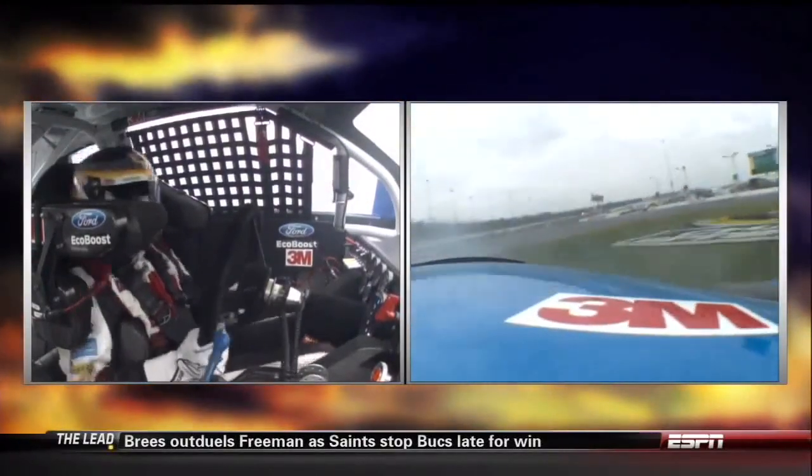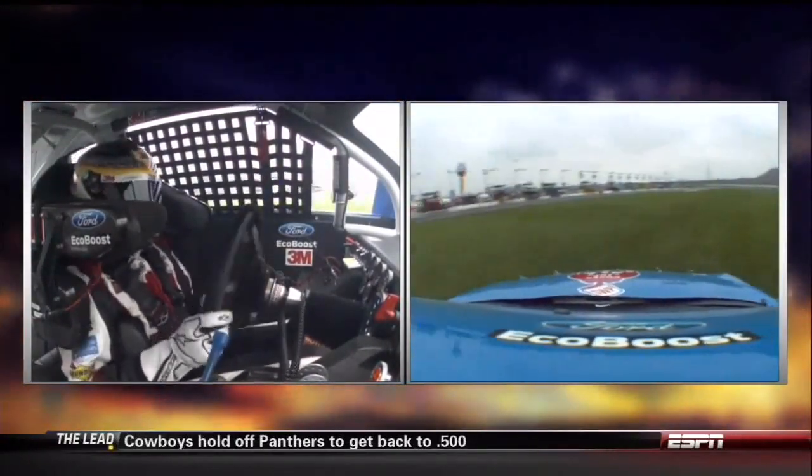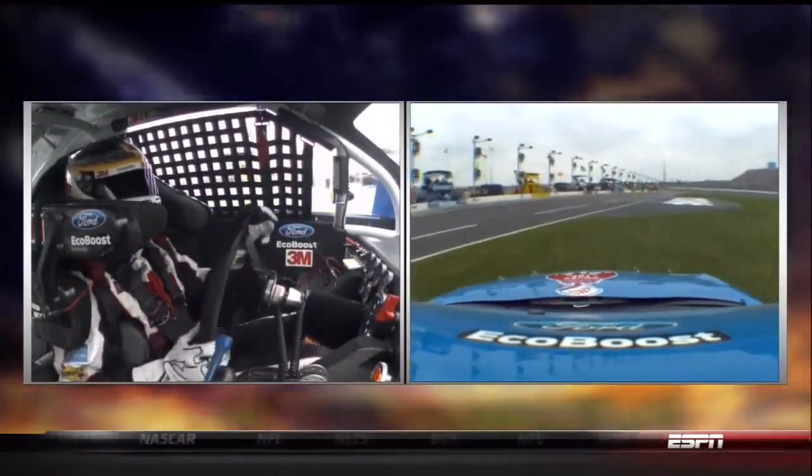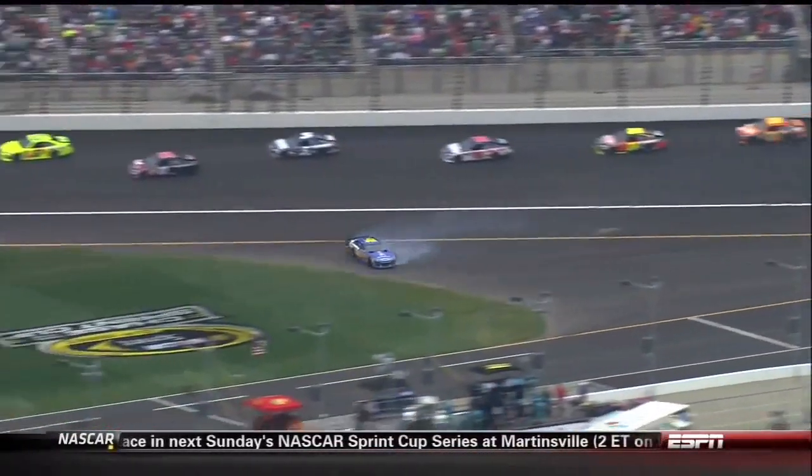Easy. Hold it there. Hold it. Just hold the brake here if you can. Just hold it right in the pit stall. Nice. Cool. See how close that was for Clint Bowyer.